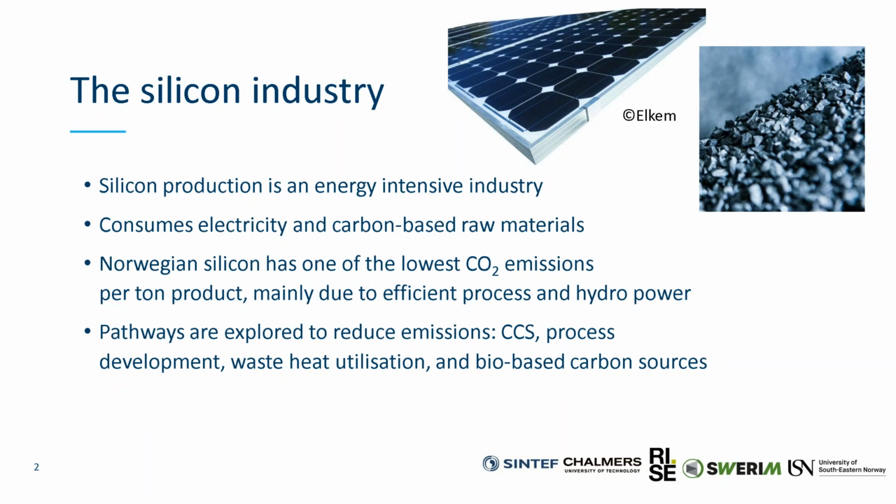Okay, so again, first briefly about the industry in general. Silicon production is an energy intensive industry, and both electricity and carbon-based raw materials are consumed in the production process. Norwegian silicon has one of the lowest CO2 emissions per ton product. This is mainly due to process efficiency and hydro-based electricity. Still, pathways are explored to reduce emissions, and other than CCS, the focus is on process development, waste heat utilization, and bio-based carbon sources.